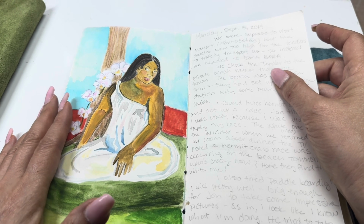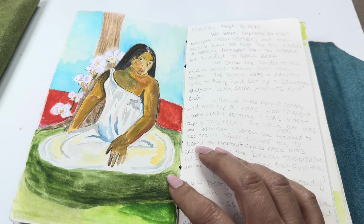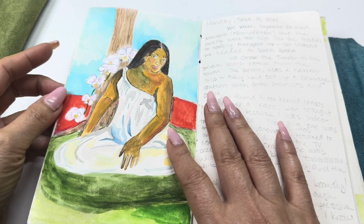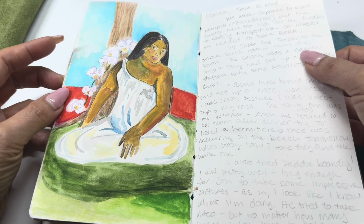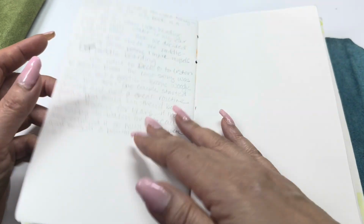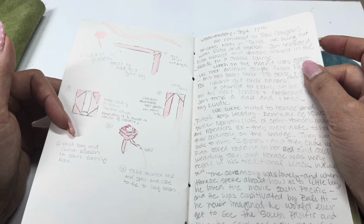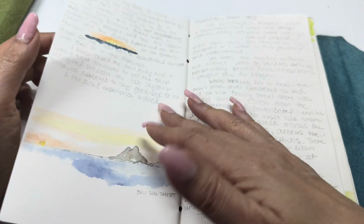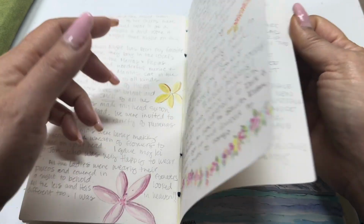And mostly I use watercolor, but this is a nod to Paul Gauguin, who's famous for painting Polynesian people, mainly the women. And so I did this one in gouache, and it's a nod to him and the beautiful people of Polynesia. So a lot of documenting here. I was writing down the instructions for how to make a ribbon rose. Every day they had some kind of craft, and that was neat. We even made leis.